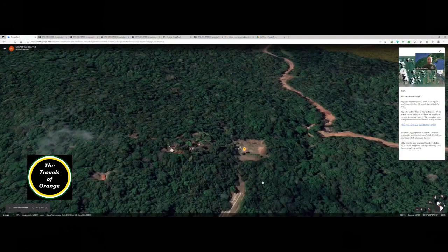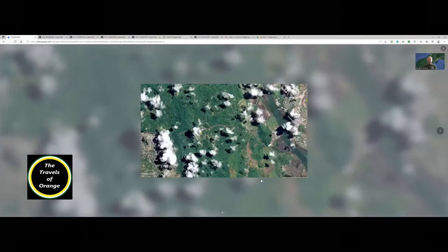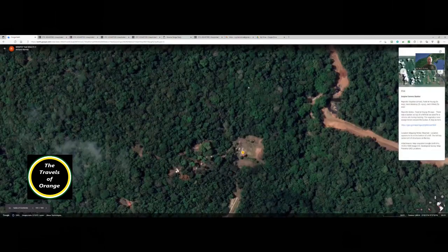And on our 1969 low resolution, you can see that obviously this has been kept clear. There we go. That's Empire Range.